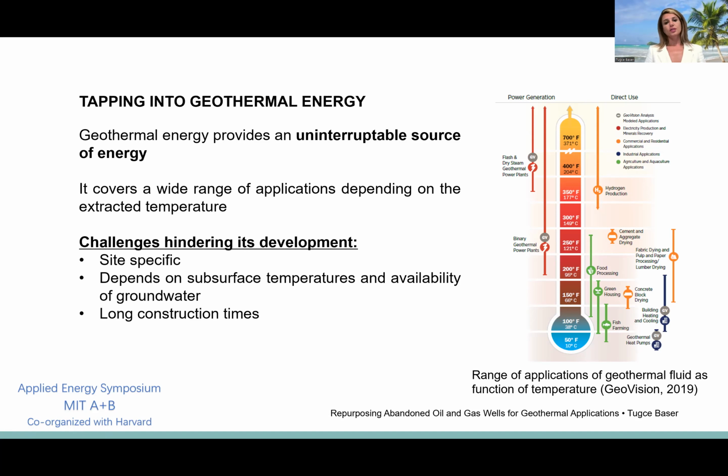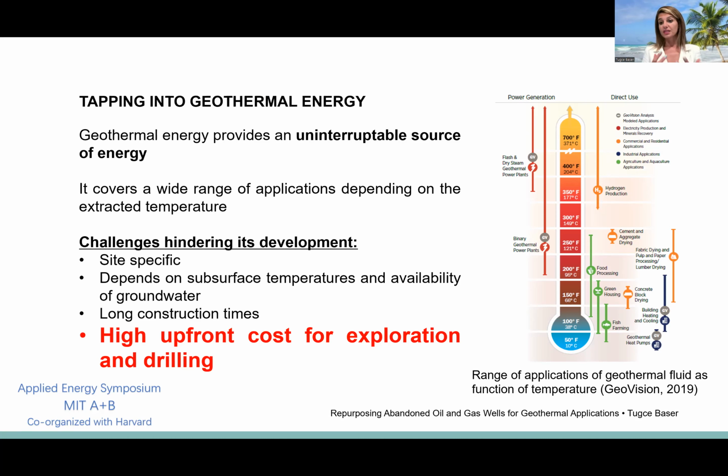There are, of course, challenges in geothermal system development because they are site-specific and depend heavily on subsurface temperatures and availability of groundwater, because for a geothermal system to operate, we really need water. There are also long construction times because of the deep drilling processes, and they may be really expensive if you want to drill really deep, maybe up to 5 kilometers. It's not impossible, but as you go deeper, the pressure and temperature increase. So to get the desired temperature, sometimes you have to deal with really high overburden pressures in your reservoir. And of course, deep drilling costs us a lot of money, unfortunately.